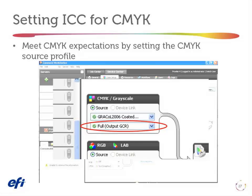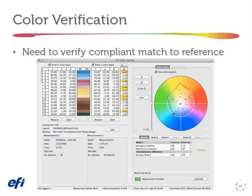Tough question. Did you match the reference? Can you look at it and tell me you matched the reference? No. Can you sell it to your customer and tell them it's the reference? Probably. You've been selling color for a really long time. But if you want to know, and be able to demonstrate to your customer that you know and that you are quality minded and will be going forward about your color, then you're going to need a color verification tool.